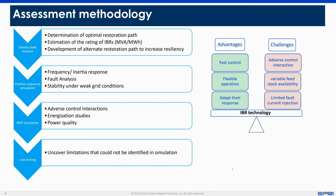Currently, one way of thinking has been mostly to see if IBRs can replace the conventional blackstart units. However, this is a way of thinking where we are trying to force IBRs to behave like conventional sources. However, they have their own characteristics, and they have quite a few advantages over conventional resources. They have far more flexible operations, they can adapt their response, and their controls are pretty fast. However, there are definitely challenges.